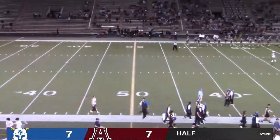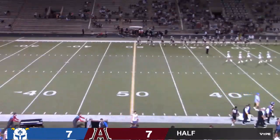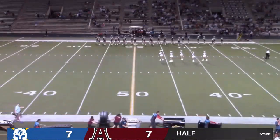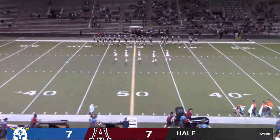Well, here come the Red Jackets, I believe, for Austin High. And we're going to watch the stuff for the opposing broadcast, like the class acts we are. We are. Here comes the Austin High band.